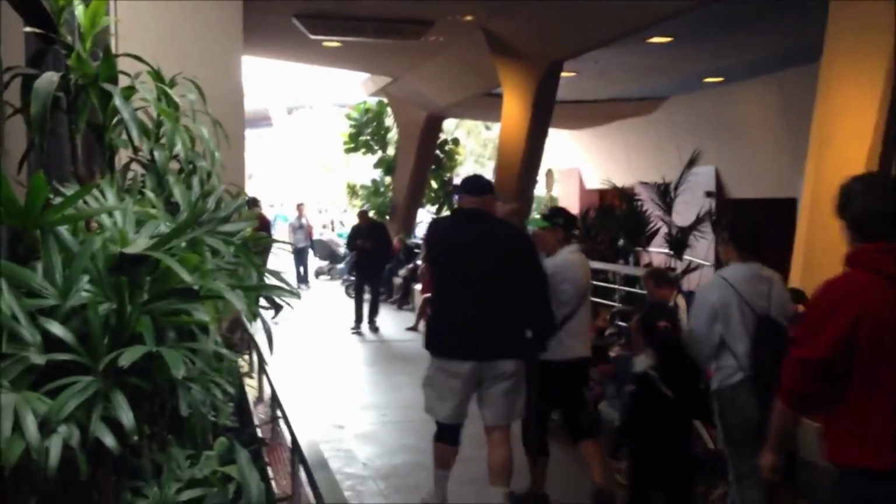So I think in the future, if Disney wants to remodel Tomorrowland at the Magic Kingdom or Disneyland, they need to do something similar to what they did at Discoveryland.